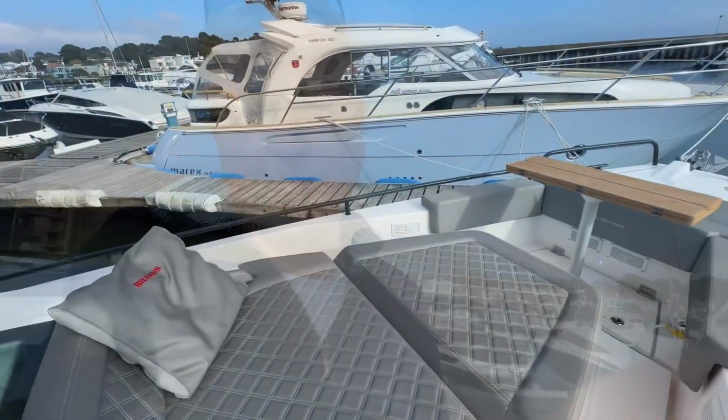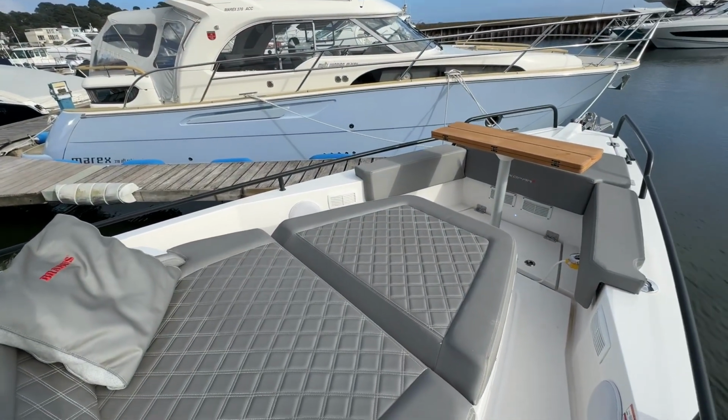So let's start with where we are here on the bow of the boat. I'm just going to pan round here, in fact, stop looking at me, let's spin round and have a proper look at it. That's better. So you don't need to see me. Let's have a look at the boat.